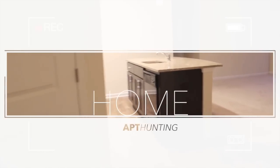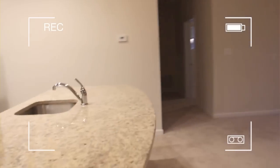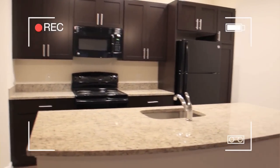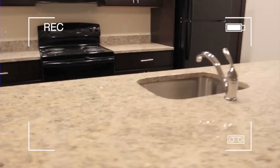Apartment, honey, and I just found this amazing apartment, which isn't so bad. I love the kitchen. I love that it has all like luxury.